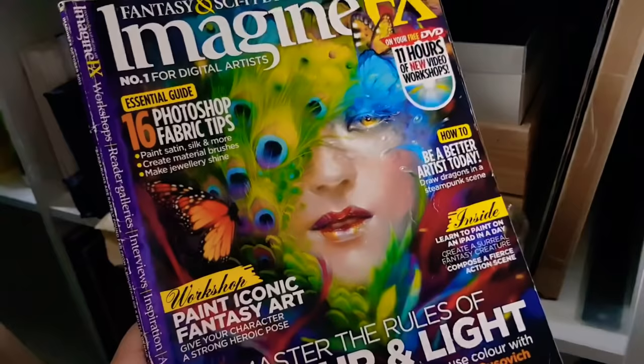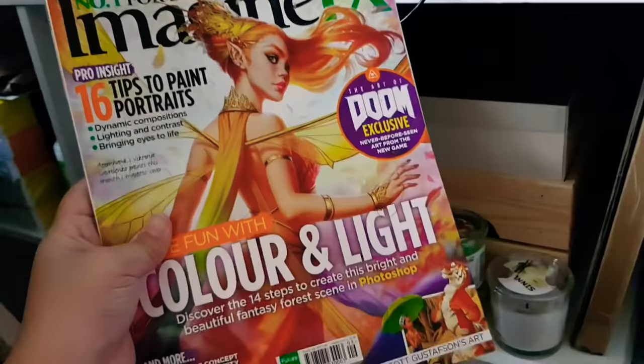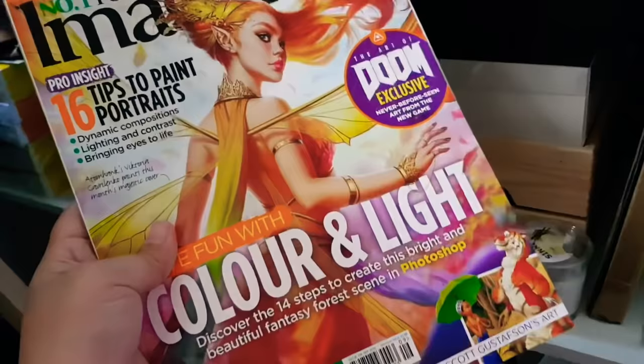And then, I think 2 years ago, an artist that I love, and I've had the pleasure of chatting with her, Victoria, had her art on the cover, and when I saw it, I had to get the magazine because it's just beautiful. It's gorgeous. So yeah, here it is, Victoria Gravilenko, but my god, she is amazing.